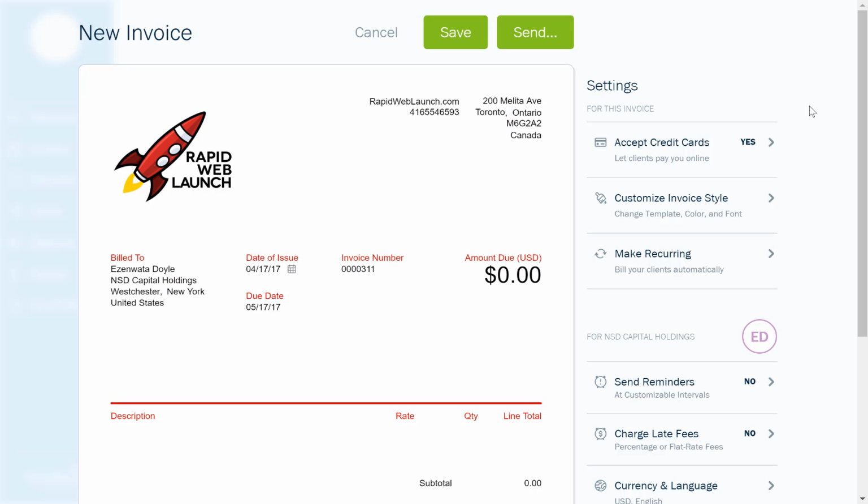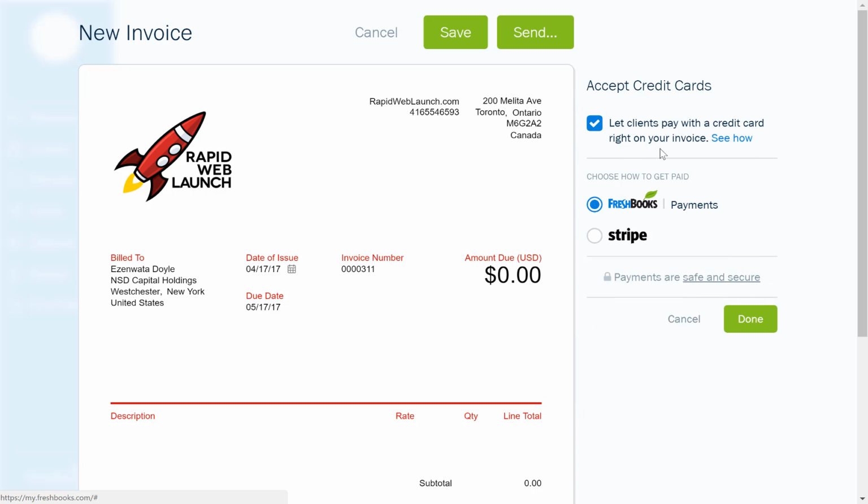There's a number of ways you can receive payments through FreshBooks. Obviously, it accepts the traditional ways of things like cash, debit cards, and checks, where you can just manually enter the payment afterwards. But also, I mean, it's 2017, everybody uses credit cards. So you can also accept credit cards through your invoices, and there's basically two ways you can do that. One is FreshBooks Payments, which is obviously FreshBooks' own payment processor, and the other is Stripe. They both have the same processing fees, which is 2.9% plus 30 cents per transaction.